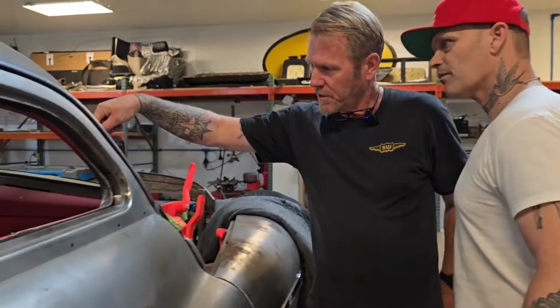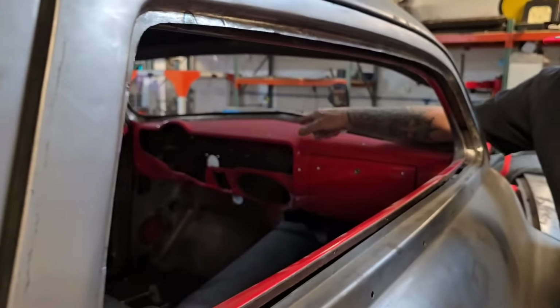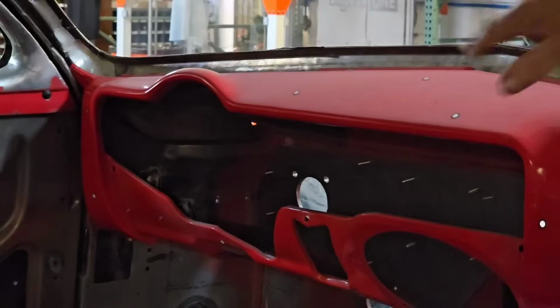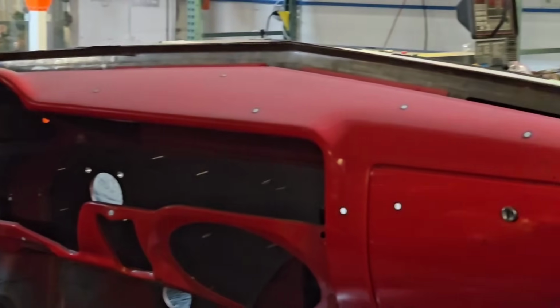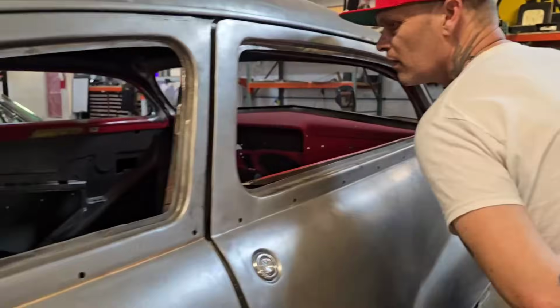And the same thing, you probably can't see it in here, but everything's mounted. There will be the fuse box, all the Dakota stuff. We have a big plate in there so that everything goes in it and has a home. The AC, all that stuff is pre-mounted.